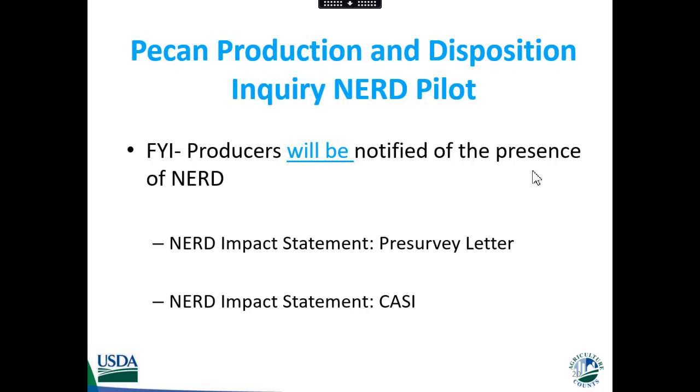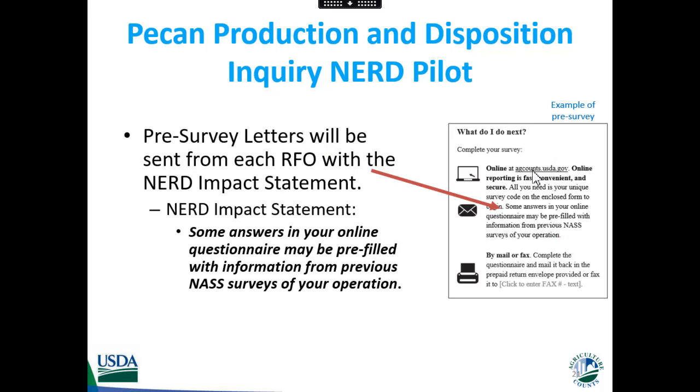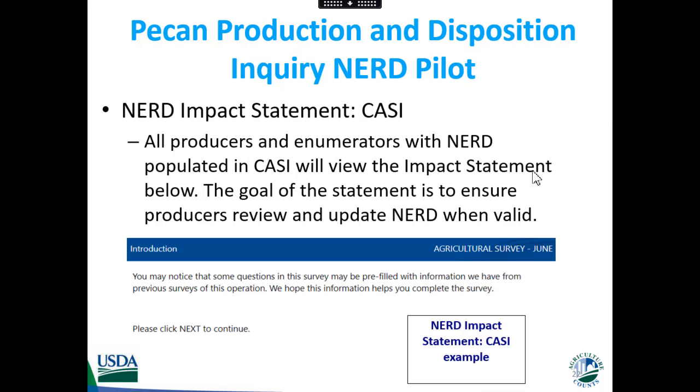One thing, just as an FYI, producers will be notified of the presence of NERD. So we have an impact statement in the pre-survey letter and then an impact statement on the web version as well. Those pre-survey letters will be sent from each RFO with that impact statement, and it just lets them know that some answers in your online questionnaire may be pre-filled with information from previous NASS surveys. For the operators doing this online, they will see the same statement as well. The goal of the statement is to ensure that producers review and update this previously filled data when valid.